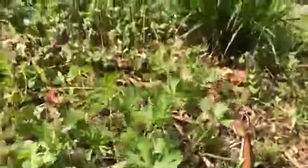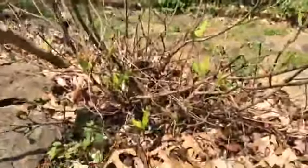Let's go down here. Okay, yeah, we can just go down here. Here's some sedums. These are azalea bushes, evergreen azalea bushes.